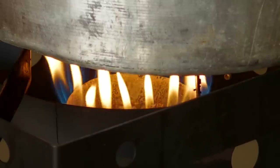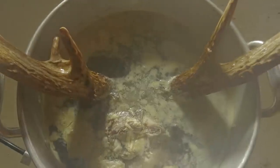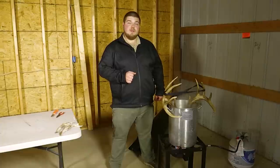Every 30 to 45 minutes, you need to go back and check your water temperature and your water level, as this will evaporate over time. Okay, we're in about hour 3, just about ready to take it out and pressure wash it.